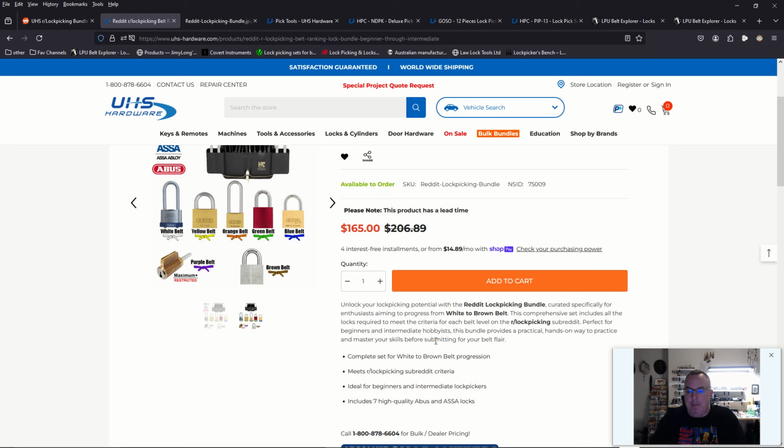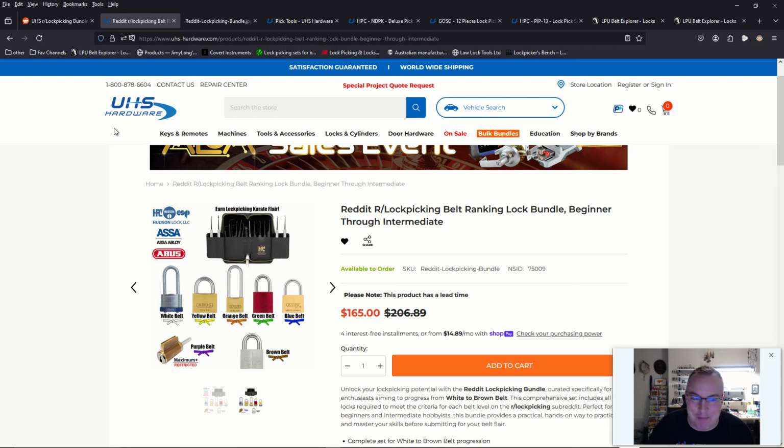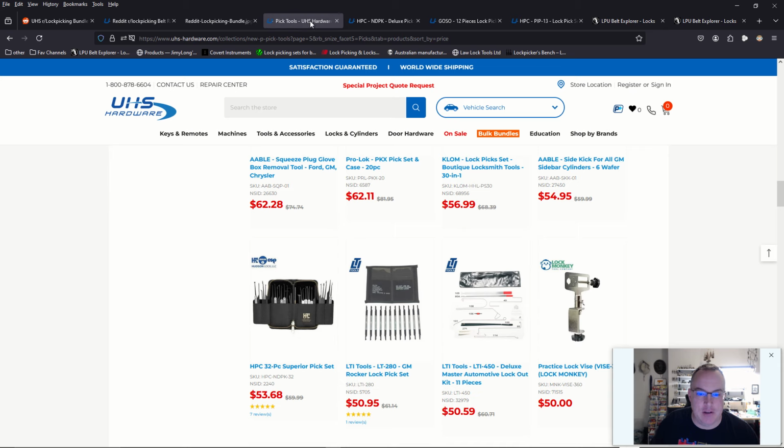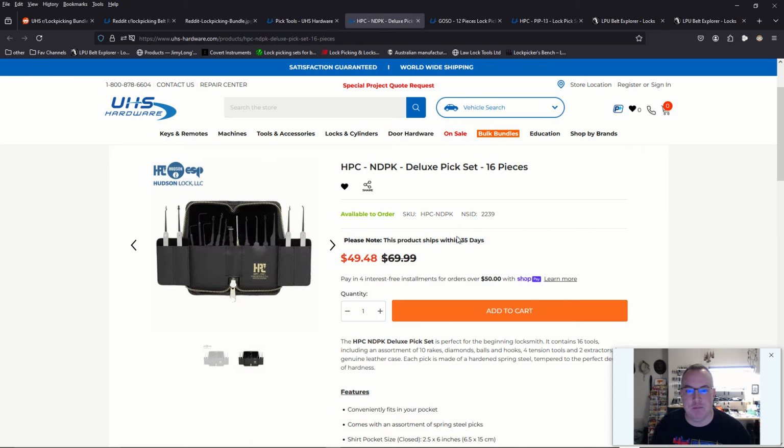Terribly executed. Terribly executed. Let's talk about all the reasons why that is, moving forward. So the lockpick set is garbage. It's gobbledygook. That lockpick set is the HPC deluxe pick set with 16 pieces. You are getting 4 lockpicks with handles on them. Only one of them is an actual pick for single pin picking.